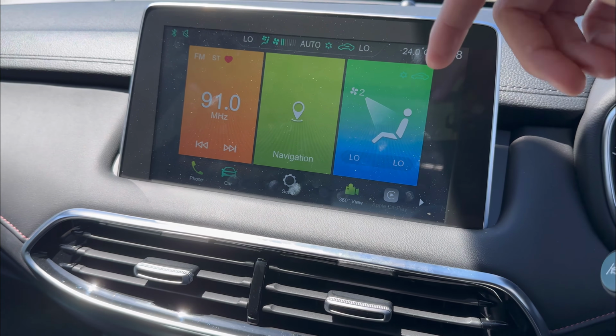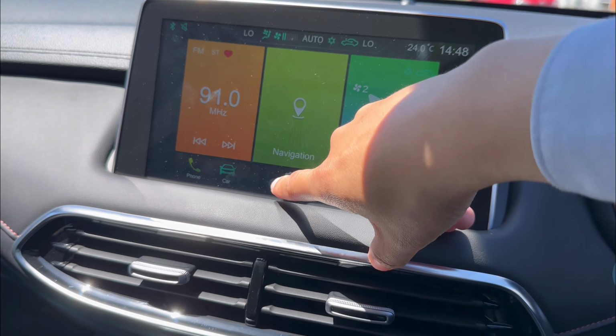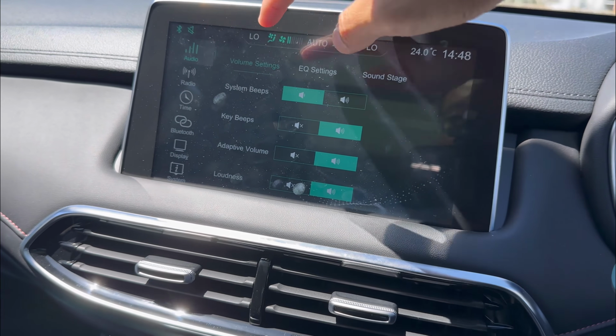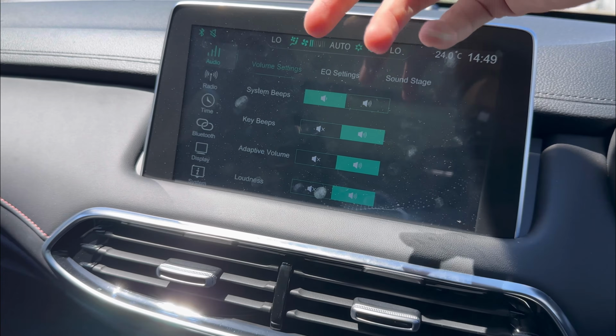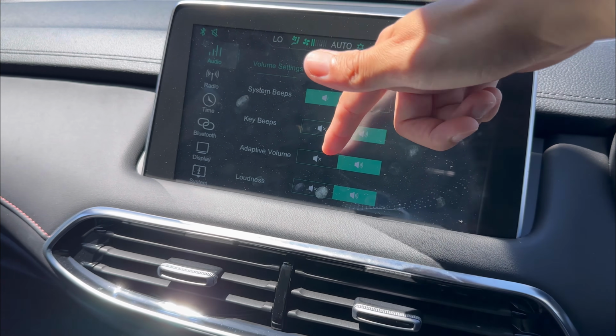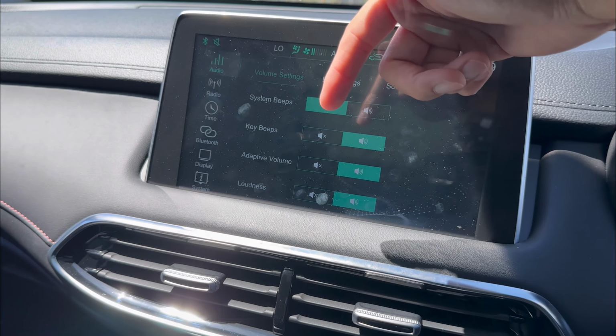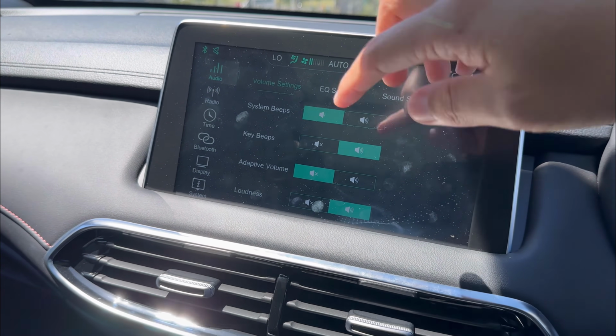And the number 7 cool feature is regarding the sound speakers of the vehicle. In the setup, we have a few settings where we can set up the audio settings. We know the system beep, we know the key beeps, that's pretty easy. You do have a thing called adaptive volume. You can enable and disable this function if you like. When you disable it, it doesn't do anything special. We don't need to worry about that.